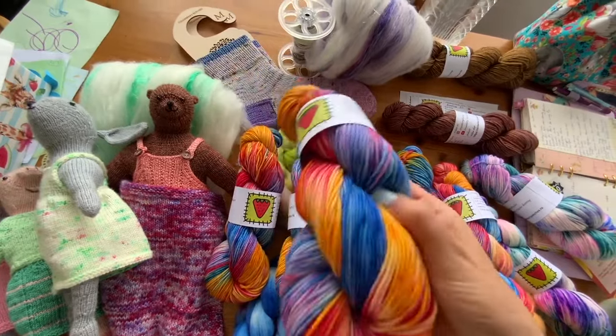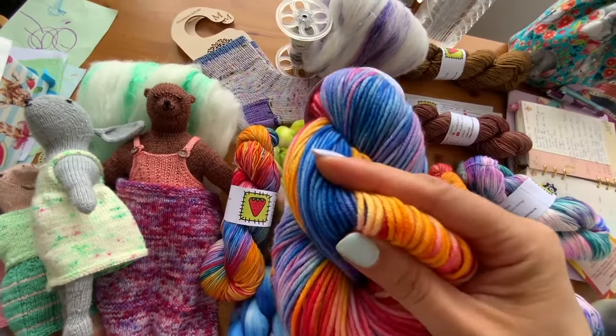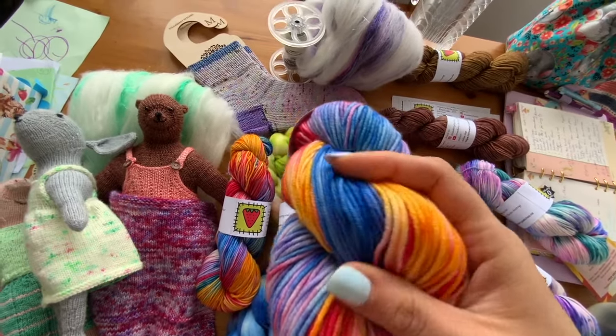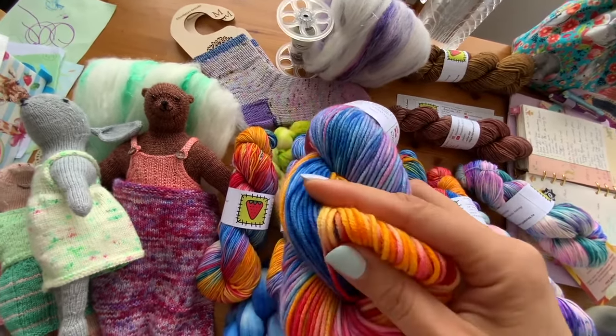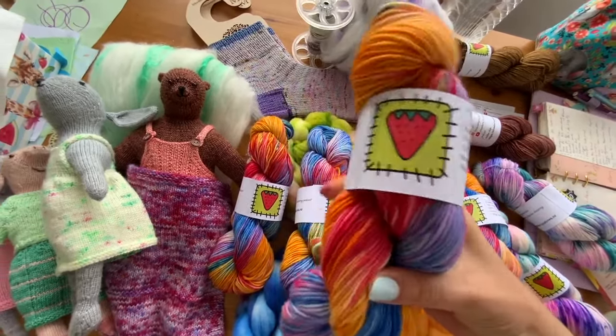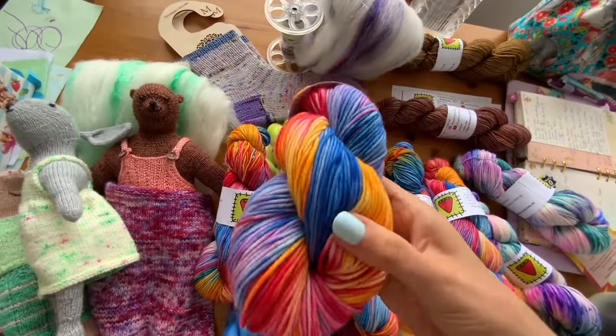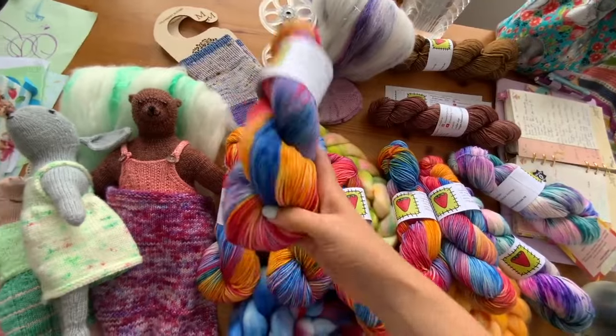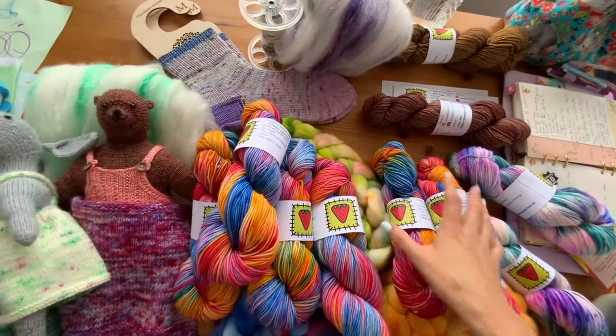I love this yarn because when you knit with it, it's super soft and it's so bouncy, and the garments, I have done so many garments in this yarn. It's just one of my favorite bases. Unfortunately, the mill doesn't make it anymore, but I still have a couple of skeins that I will be dyeing.